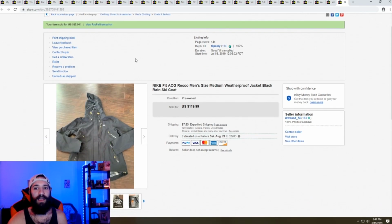Next is this item right here, this Nike ACG Rico men's jacket. The reason I'm bringing this one into the video is because I sold it for a best offer of $85, and the buyer actually returned it. And I'm dealing with some feedback extortion right now from the buyer, who threatened to leave bad feedback if I didn't accept the return. And eBay actually won the case in his favor, so I'm still fighting it.